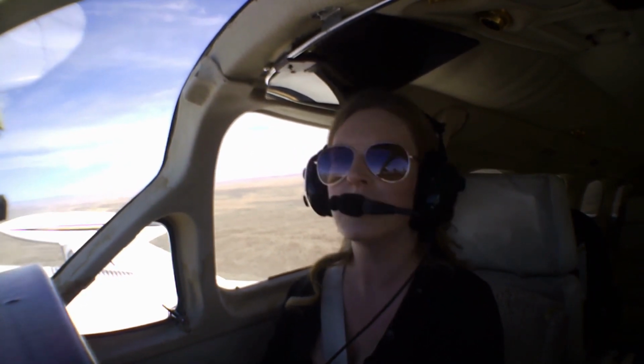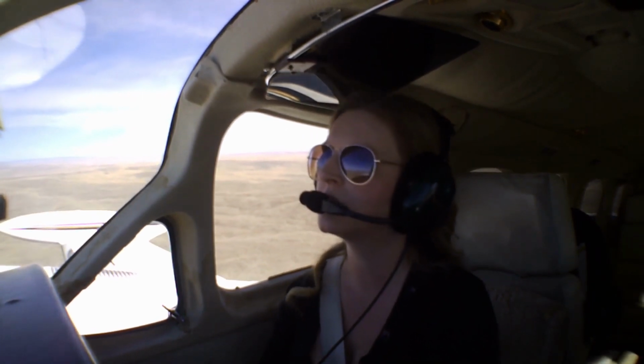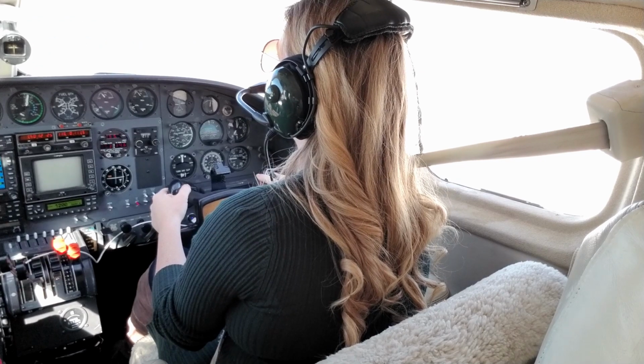And who else called Pueblo Tower? Tiger 02, initial request descent. Tiger 02, descent approved, follow company ahead. Tiger 02, descent approved, follow company. Cessna 41 Sierra, wind 120 at 7, gust 14, runway 8 right, clear to land. Right, clear to land, 412.